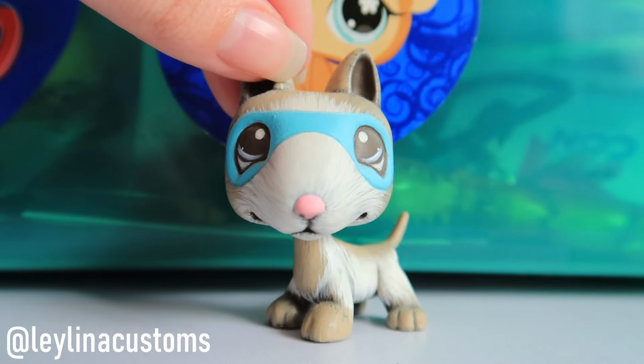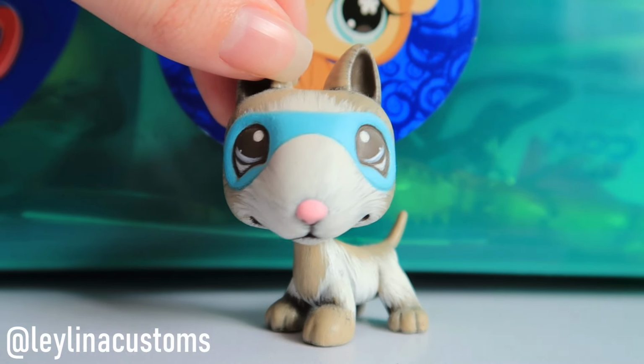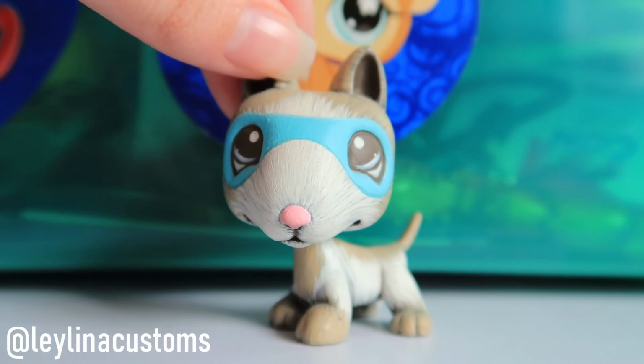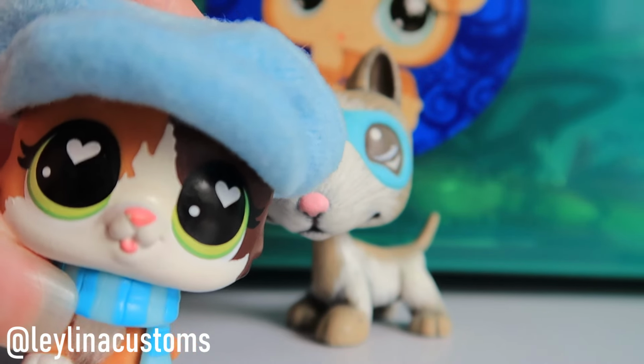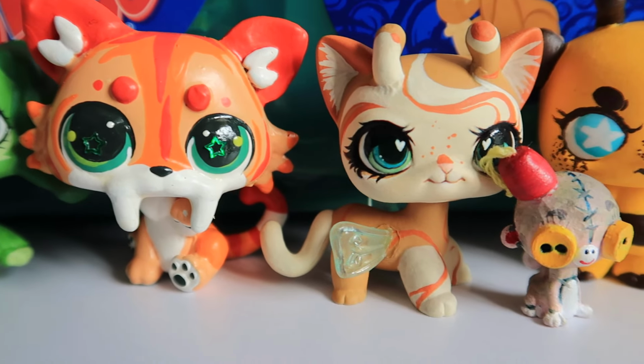And I'm so happy I can own him because, let's be honest, I'm probably never going to actually get the superhero bull terrier itself. So owning this is as close as I can get. Next best thing. Amazing. Love him. Stupendous. Can you tell how excited I am? I'm very excited. So these were all the customs I was able to purchase at LPS Con.